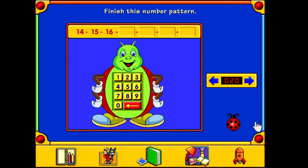Finish this number pattern. If you make a mistake, click on the red arrow. When you've written each number, click on the ladybird to go on to the next one.